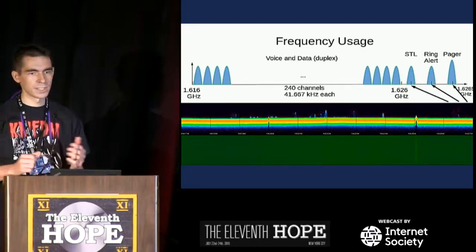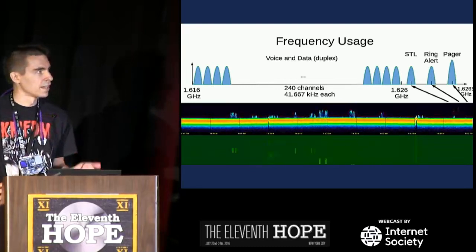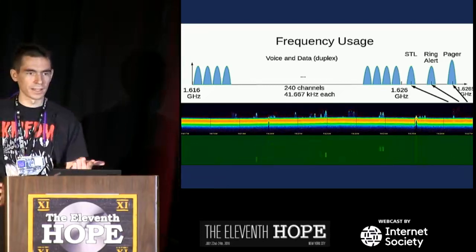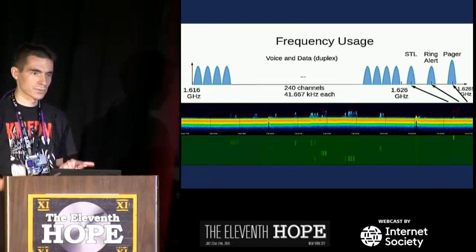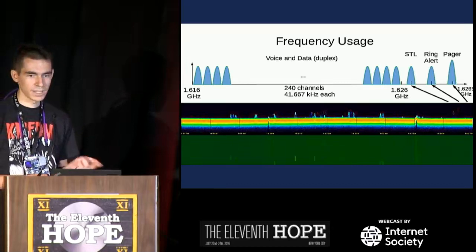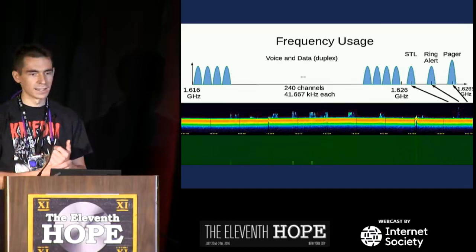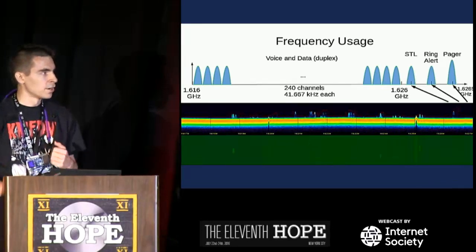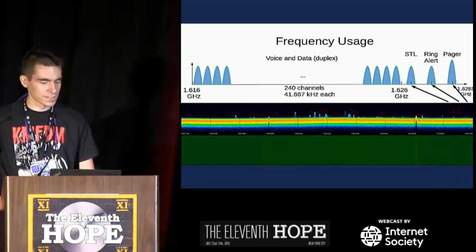But they also have the upper frequency band, which is above 1.626 gigahertz. There's the time and date stuff. There's what we call the ring alert, a higher penetration signal which tells phones to start ringing and paging them. And then an even higher signal, which is called the pager channel. There are actually multiple of them, but only one is really active. It contains the one-way pager messages going to Iridium pagers. On the bottom of the screen, you can see how these channels are active.